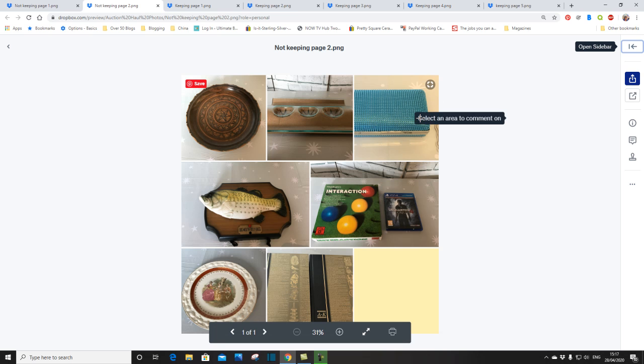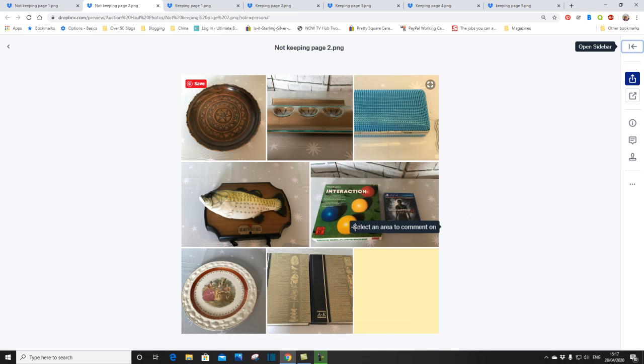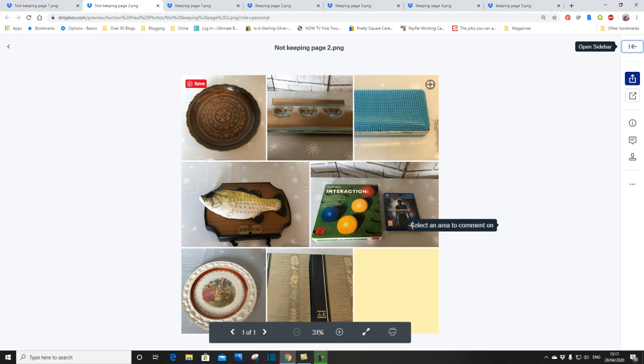This little clutch bag, again, really not worth listing. The Interaction game, not worth listing, so we're just going to keep that and maybe play it. The PS4 game, I'm probably going to ask my son or my son-in-law if they want it to play with, because I don't think that's worth listing either.